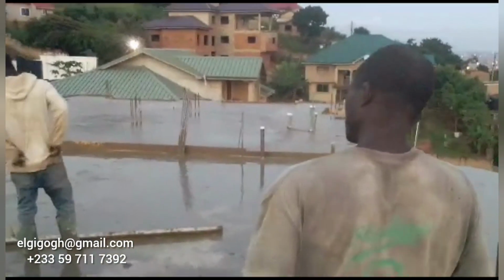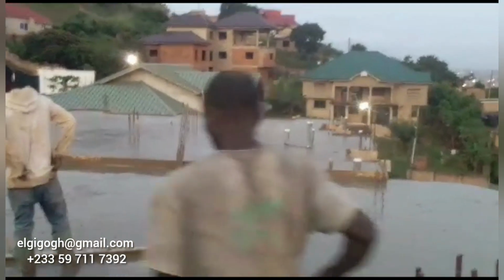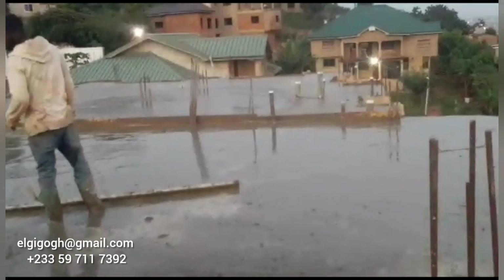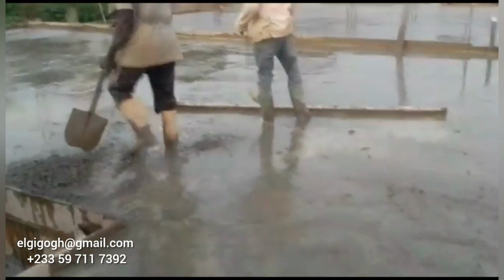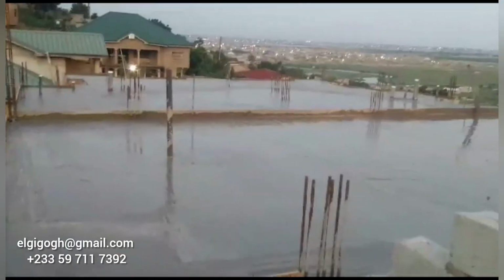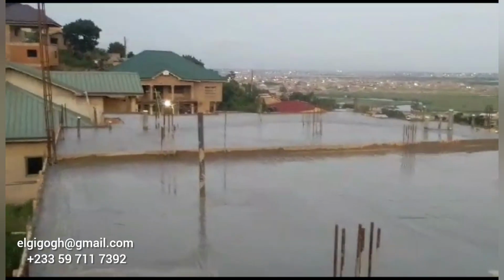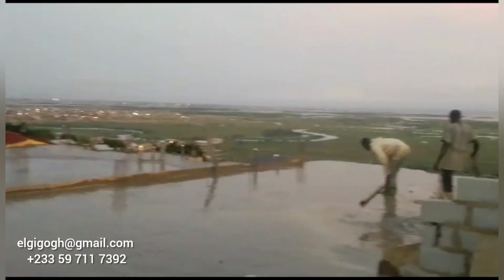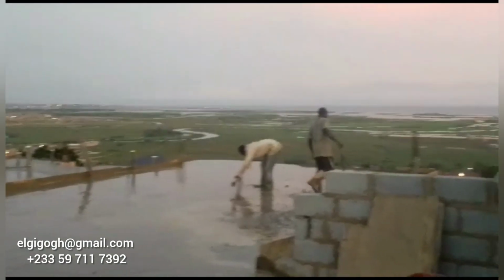I'm not saying this is the actual amount people are paying, but this is just to give new investors an idea how much they can make, and for people who have built houses and are not living in them and have just given them out to caretakers, this gives you an idea how much you can make every month. And if you're someone who lives in the West, and you can build a house or start building an apartment, you don't have to build three or four apartments. You can start with just two bedrooms.